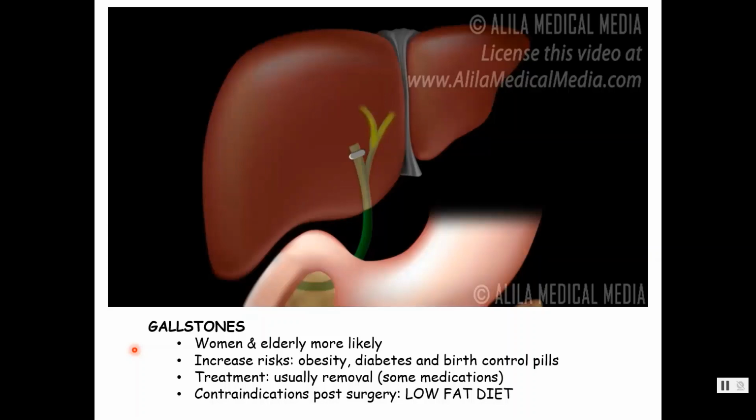After surgery, bile enters the intestine without being concentrated in the gallbladder and may not be sufficient after a high-fat meal. A low-fat diet is therefore recommended after removal of the gallbladder.